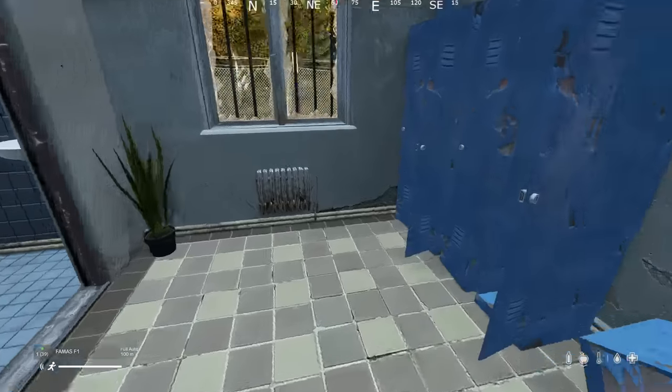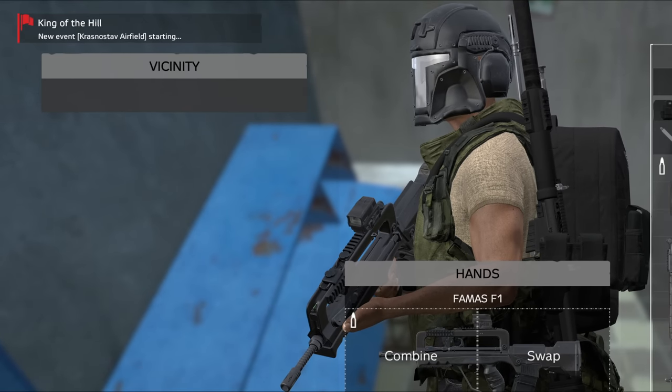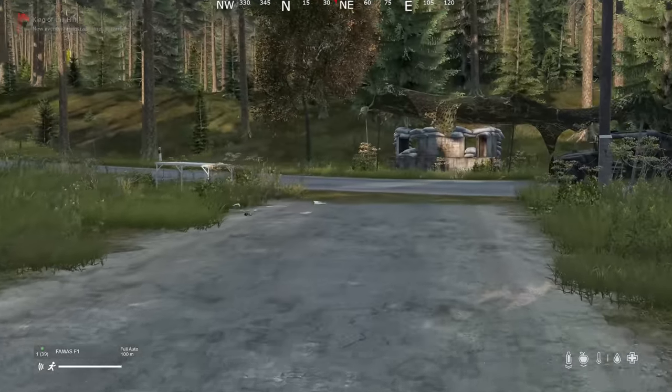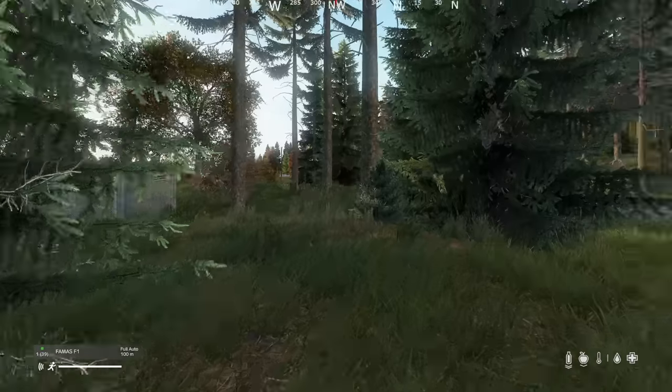I have a vest, I have a helmet, and I have some guns. Ooh! But when the next King of the Hill spawned in, we knew exactly what we needed to kickstart this adventure. What are we saying? F11, yeah? Yeah, we'll F11 and go for it.